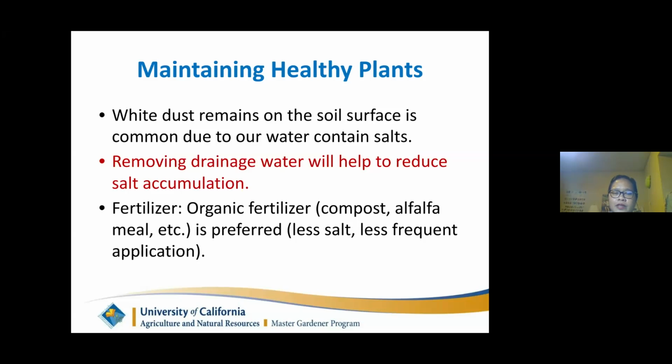So once in a while, you should give them a shower, which means that you water them and let the water drain out. Because sometimes people have a drainage plate underneath, and then you recycle that water, so the salt will stay in that pot. So it's good to give them a good shower every 3 months or so, and clean up the dust that accumulates, because if you have a dusty leaf, spider mites can show up. They like that dusty leaf area and limited air circulation.